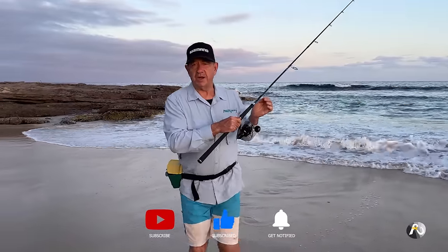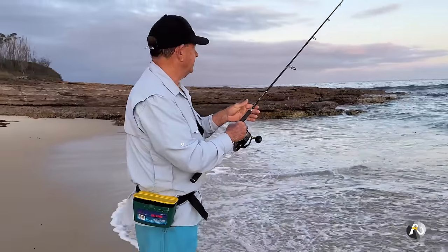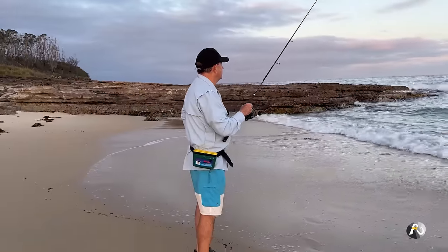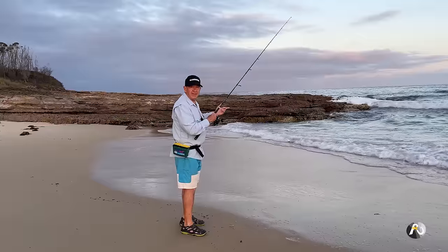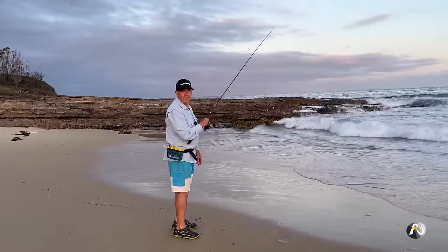I certainly got out into the zone that I'd like to be. So let's see how long it takes to get a bite. So what would I expect to catch here with a worm? Probably most likely brim and whiting.